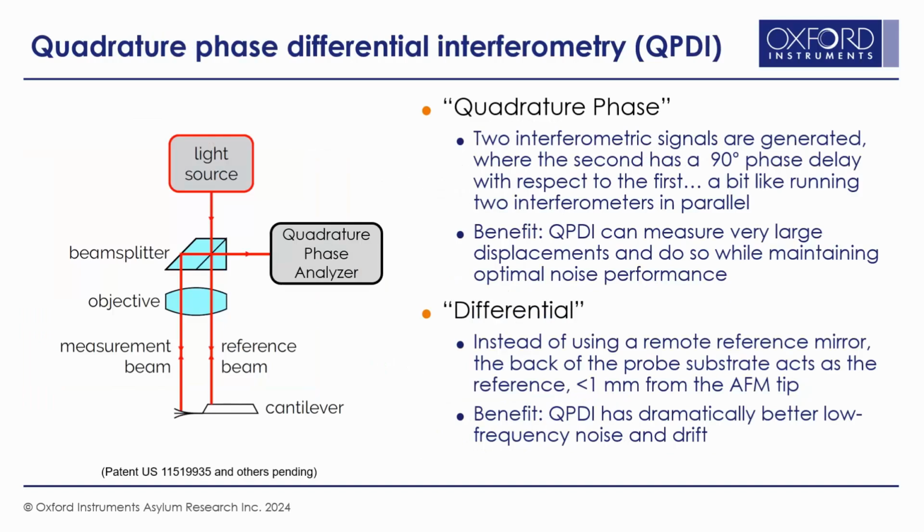The patented quadrature phase differential interferometer technology that we've developed for Vero has eliminated all of the shortcomings of both those early interferometric AFMs and the Cypher IDS. QPDI is now easy to use, it directly measures displacement instead of velocity, and its performance is now dramatically better than optical beam detection. These improvements come from two unique features of QPDI.